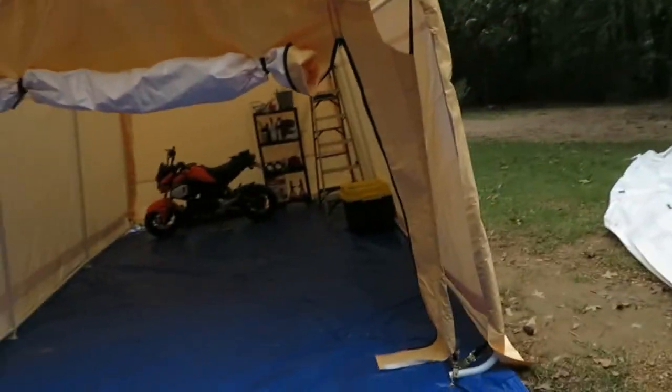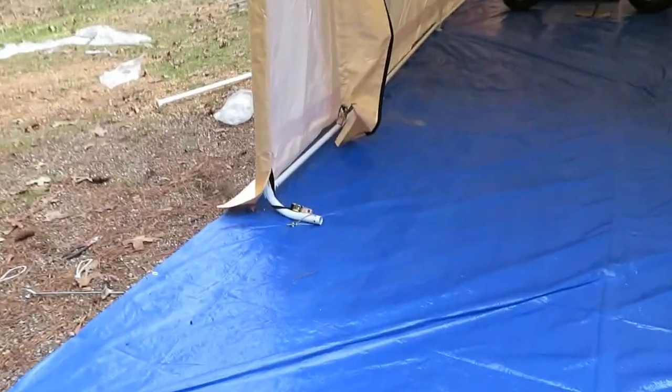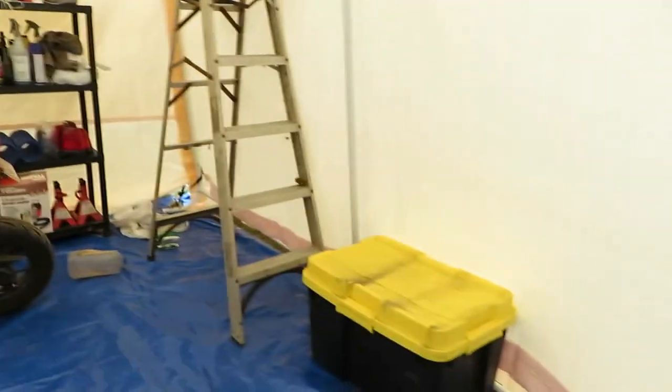Got somewhere where I can park, you know. Now I don't have to worry about the rain getting all in there, messing with stuff. But yeah, bam. And I need to get some more anchors to anchor that down a little bit better, because I don't want this one to blow away from me. I feel like this one is way sturdier than the last one from eBay. Hopefully. I hope I'm right. But like I said, I need to get some more anchors, get it pretty secure. I'll be good to go.